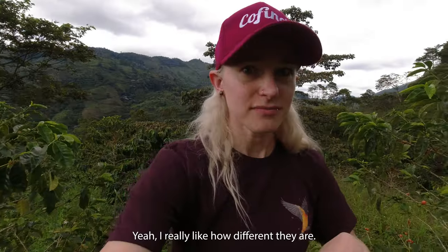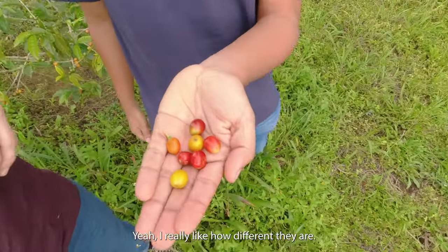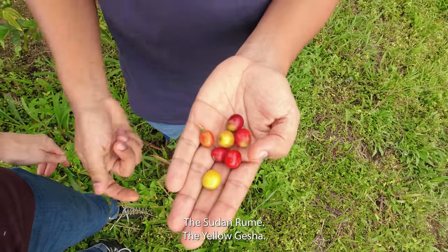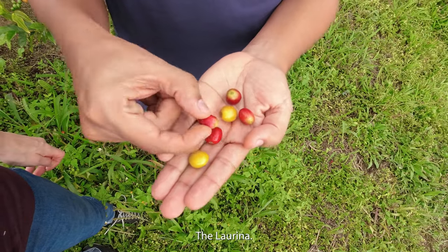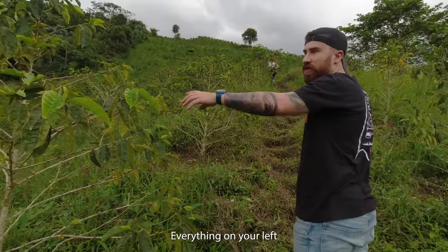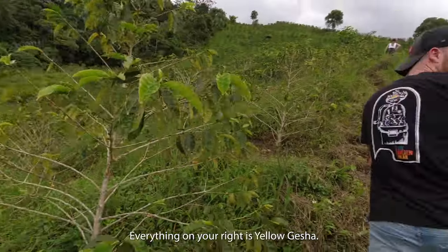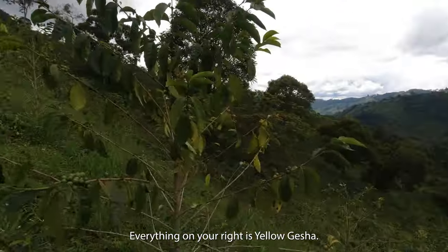He said the other day we send to Indonesia an orange Wush Wush. Those ones are so sweet. I really love how different they are. That's beautiful. The orange Wush Wush, the Sudan, the yellow Gesha, the Laurina. So everything on your left is orange Wush Wush, as you can see on those trees. Everything on your right is yellow Gesha.